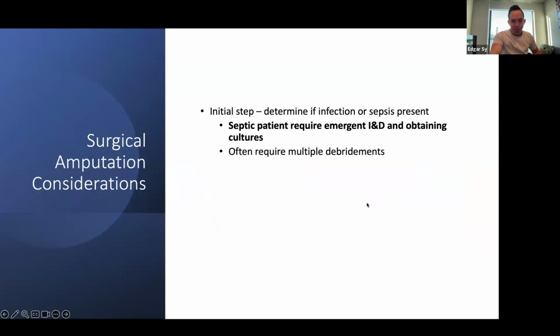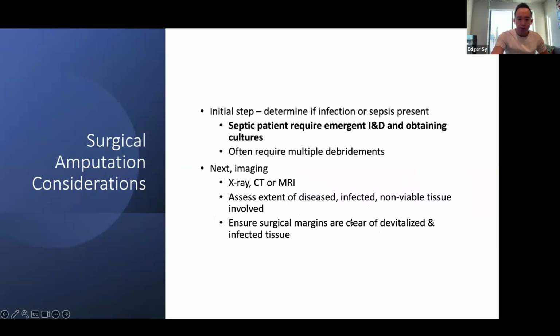So you have to see if there's any sepsis, do your labs, vitals. If there is, you have to do an emergent I&D with cultures and multiple debridements, right? Get your X-ray, get your CT, get your MRI, assess the extent of the diseased tissue and the bone. Again, you want to respect the soft tissue. And the reason why I think it's imperative to get advanced imaging is essentially to ensure that you're excising all margins, the devitalized tissue and the bone, right? The last thing you want to do is not resect enough and still have residual bone infection in that area.